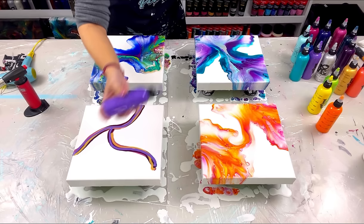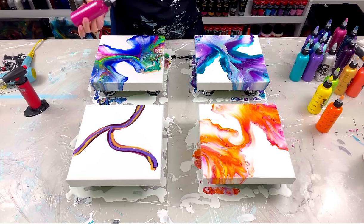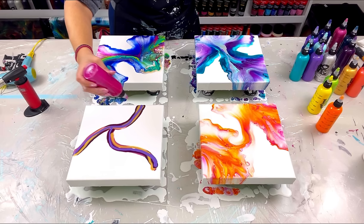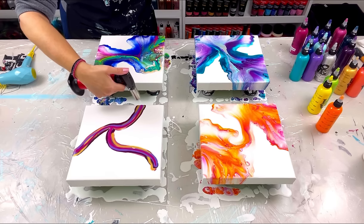And let's top it off with Permanent Magenta by Winsor & Newton. I didn't do that one, did I? No, I didn't. So yeah, let's do that. Okay. I like it. Let's see what happens. Pop the bubbles. Okay, and let's blow it out.